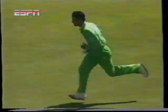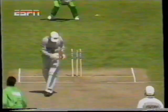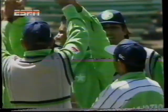In his third over, he has a gully and a short cover as his close-in catches. Bolden came charging down the wicket to Waqar Younis. Played right across it. Waqar Younis straight, and New Zealand now 4 down for 46.